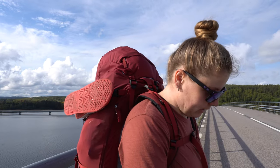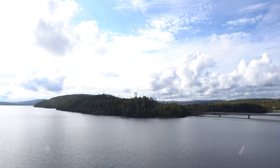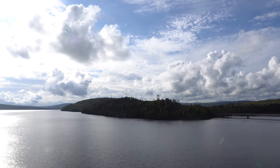Still 3 kilometers to go, and I think the rest is only road walking, if I'm correct. And we can already see the top of the bridge. The bridge over there. Hornöberget. There's the finish.